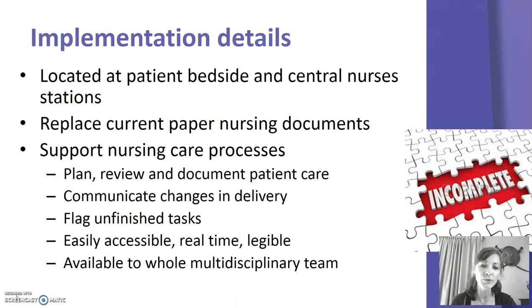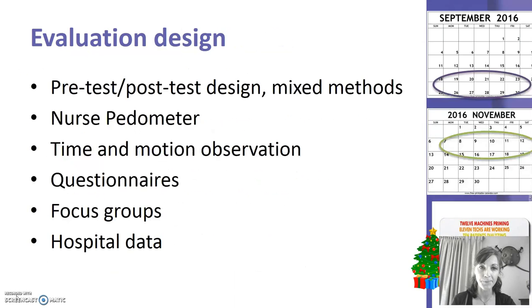It's easily accessible, it's real time, it's legible, and available to the whole multidisciplinary team. And so of course that has training aspects. The entire clinicians who access this particular ward are being trained in how to access this. But I'm sure, as you're all aware, a lot of this comes down to how easy the interface is to use. People are accustomed to picking up an iPhone these days and being able to flick through it and know how to navigate their way through it. And so the easier it is to access without much training, then the more effective it is likely to be.